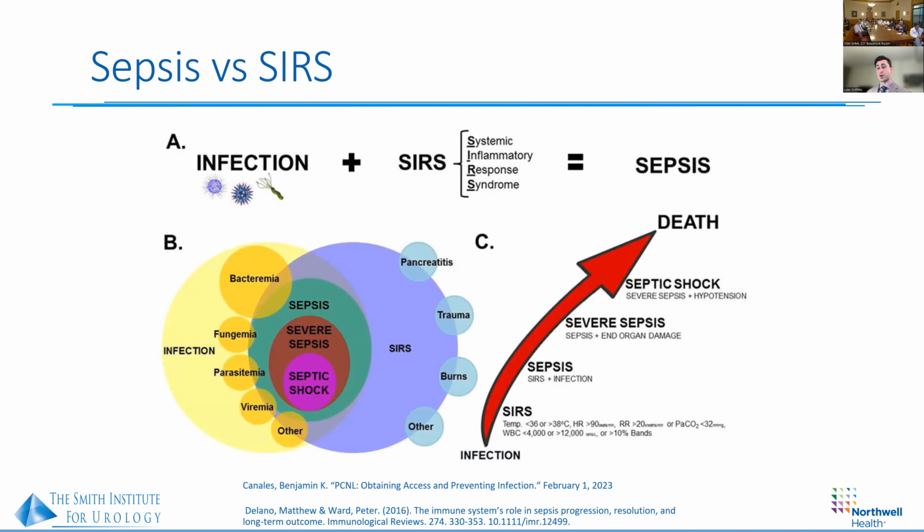This point was highlighted well in a recent talk given by Dr. Benjamin Canales, where he discussed SIRS versus infection, and where this systemic inflammatory response syndrome has many similarities with infection. Sepsis can encompass SIRS, but it also may involve immune dysregulation, increased microvascular permeability, leukocyte accumulation, and may lead to dysregulated vasodilation, which we see in the setting of septic shock. And of course, that's a form of distributive shock.